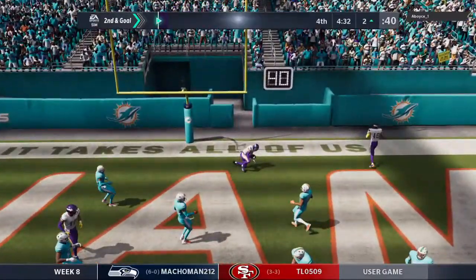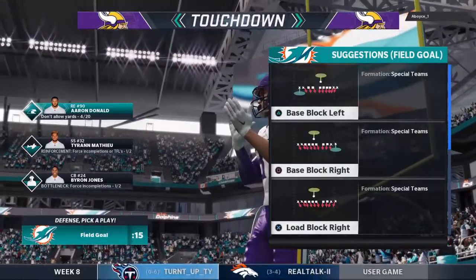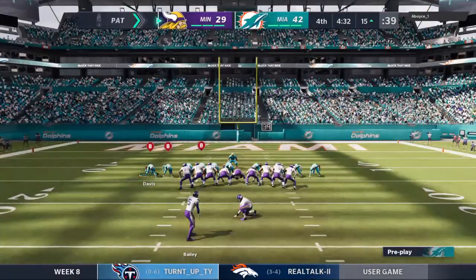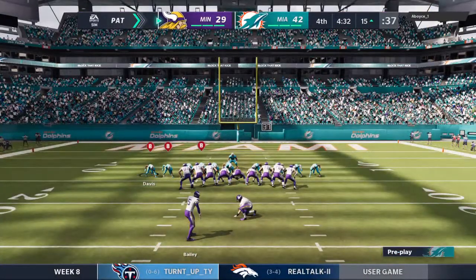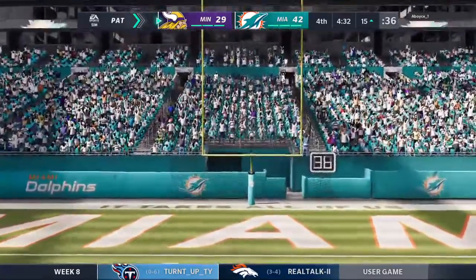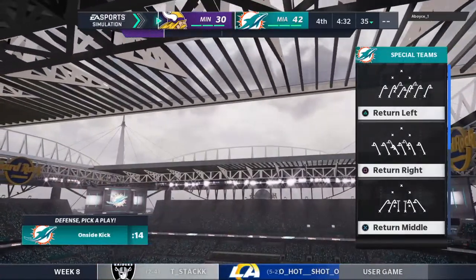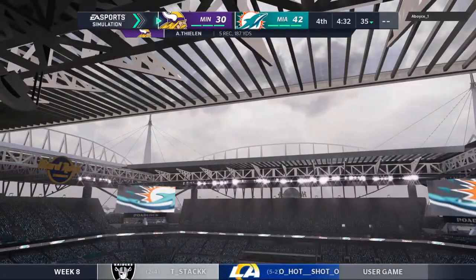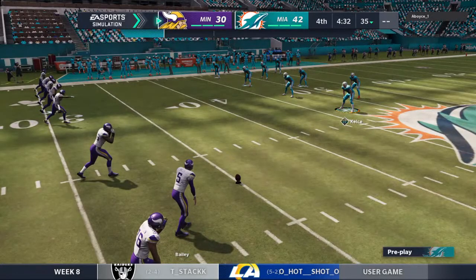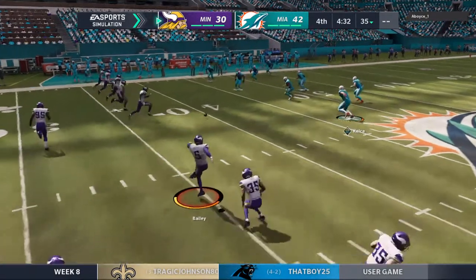He's got his man. It's taken in for a Viking touchdown. B.C. Johnson. His second touchdown of the afternoon. And the Vikings are able to cut into that deficit. And they're able to cut the deficit to 12. Makes the score Dolphins 42. Vikings 2 scores down, 3 timeouts left. Still a chance if they can somehow get this one back.